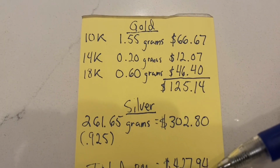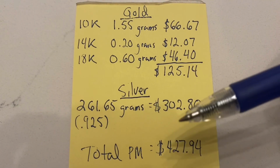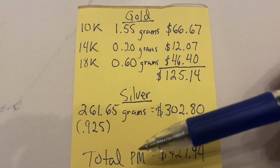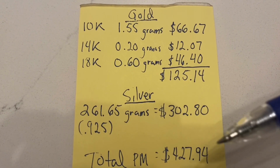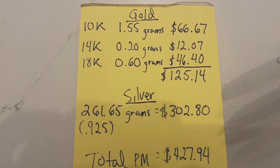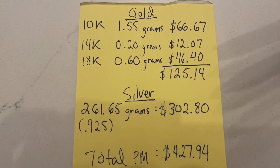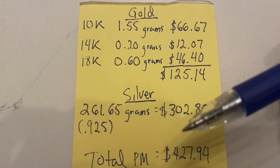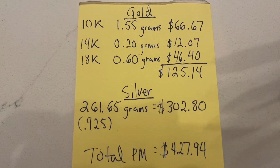So our grand total, not including the Tiffany pendant, just in precious metals, is $427.94 Canadian. So if you include the pendant, I'd say conservatively tack on another $100. So, you know, a little bit over $500. So pretty good score.